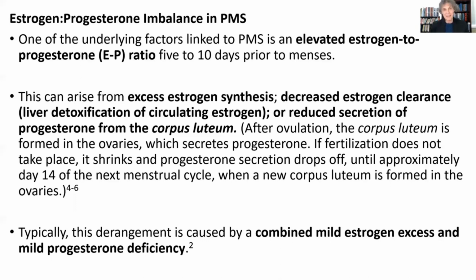So first we look, it's this imbalance between estrogen and progesterone. That's what the studies show, where you have elevated estrogen and too little progesterone in the second half of the menstrual cycle, especially the 5 to 10 days prior to menstruation. So this can arise from excess estrogen synthesis, too much estrogen synthesis, and also exposure to xenoestrogens in the environment. And we'll look at that later.